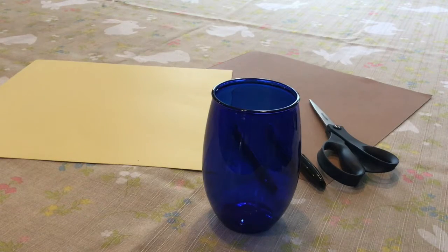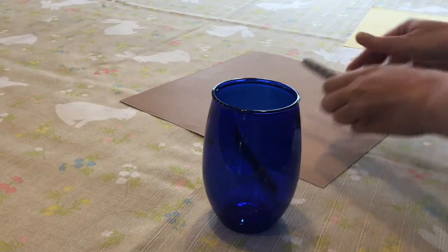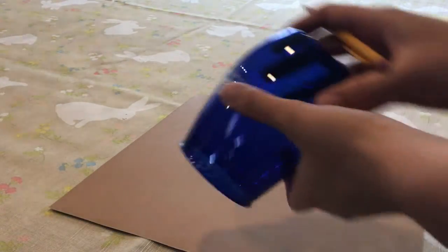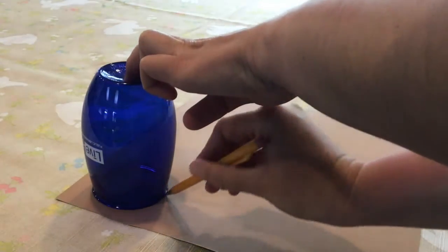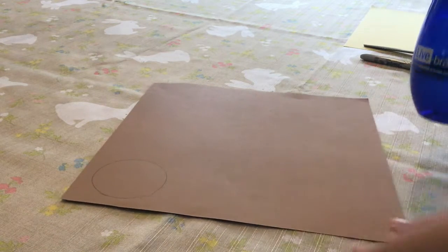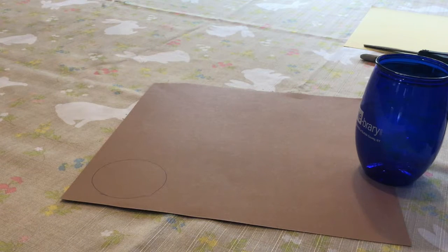Okay, so we're going to start by tracing our circle. So we're going to need our pencil and our tracing tool, or if you don't have a tracing tool, that's okay. And we're just going to trace a circle shape on our brown paper using our pencil. Okay, and we're going to make 10 of these for this project, but you can make as many as you like. You can keep going, you can make 20, 30, even 50 circles.